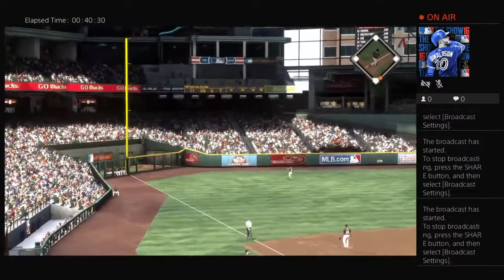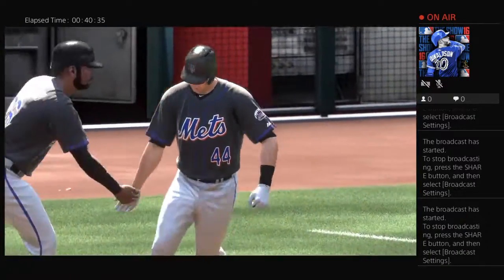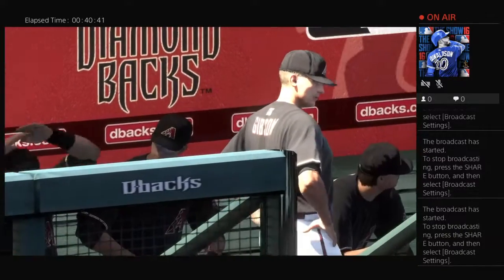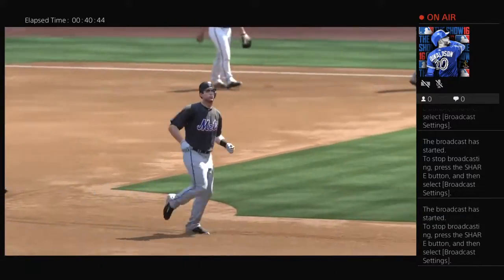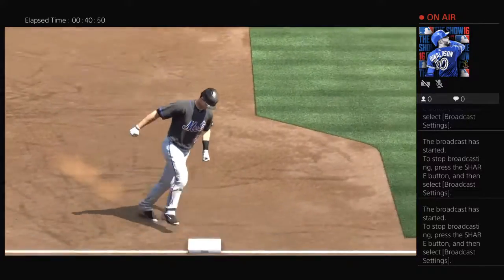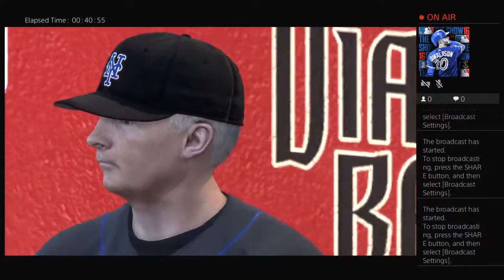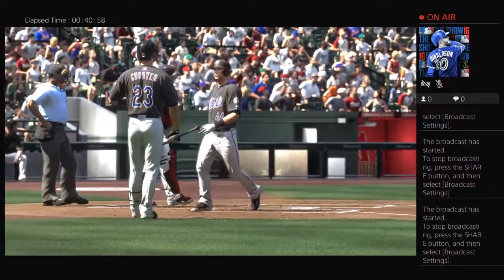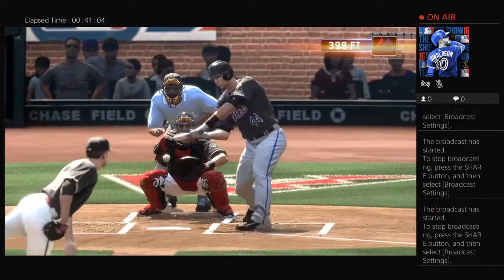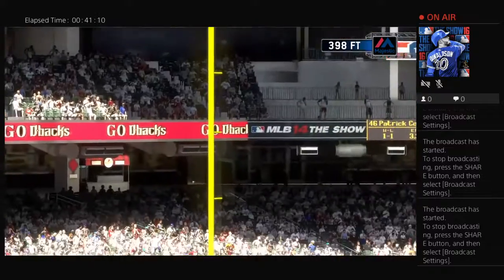Oh, high, deep. Where will this one come down? Now that is a moonshot, folks. A long home run. It's a solo shot here for Paul Goldschmidt. 7 home runs for him on the year now, as the Mets have come back to tie things at 1. Just their first hit of the game, but boy, they made it a doozy. That may be his first mistake of the afternoon, and it's going to cost him.